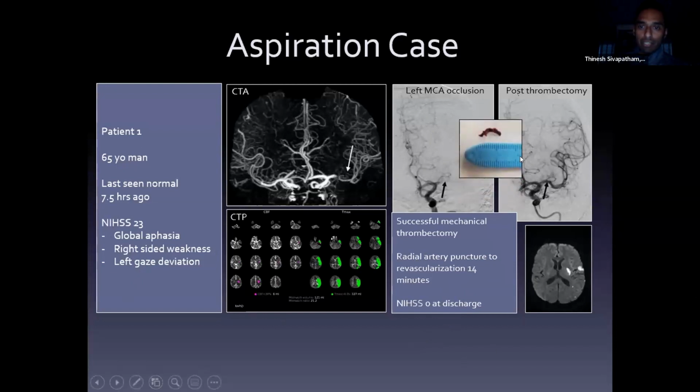This is actually the clot. So you can see the clot, the curve of it was sitting right there in that artery. And that's what came out through this was aspiration. So that was what got sucked out through the catheter with the aspiration.